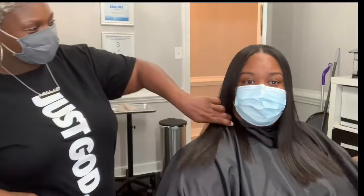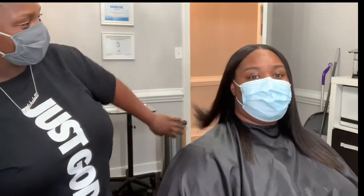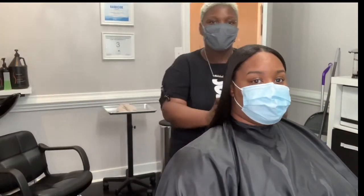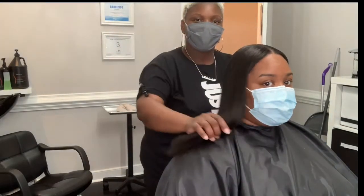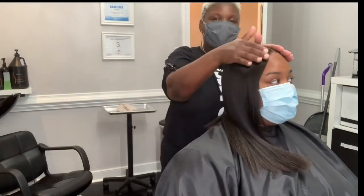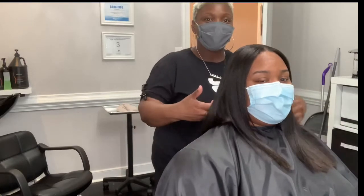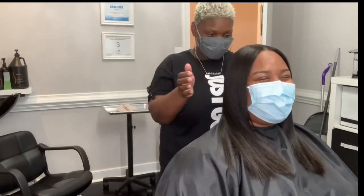Kabooyah! Look at these results, y'all. It came out really nice. She's happy. She loves it. And y'all, she usually doesn't really wear her hair out like that, but she's taking a break between her wigs and her weaves. So she just wanted a quick blowout. But I hope you all like it. Yes, ma'am. Came out really, really nice. She was happy. She was pleased, of course.